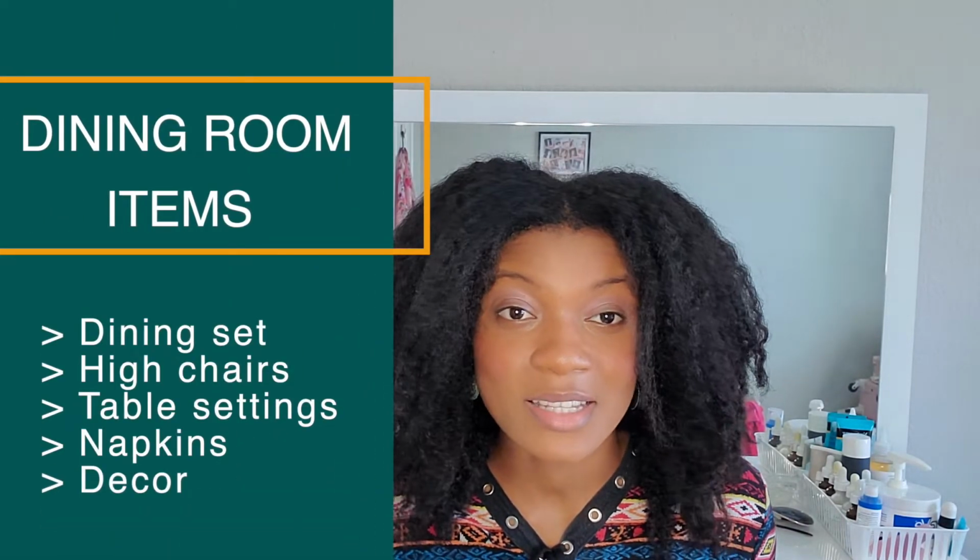Next, let's move to the dining room. Sometimes it's right next to the living room, so you want to make it presentable. To do this, you might want a dining set, or you could buy a table and 2 chairs, whichever one you prefer. I resorted to buying a dining set. I think it just looked more cohesive for my area. You might also want to get some high chairs, as well as any type of decor pieces, say fake plants, or even some napkins for the dining table. My biggest expense for my dining area was definitely my dining set.